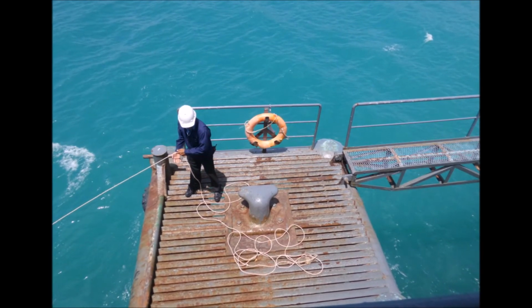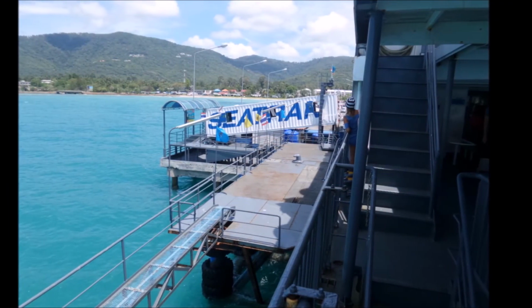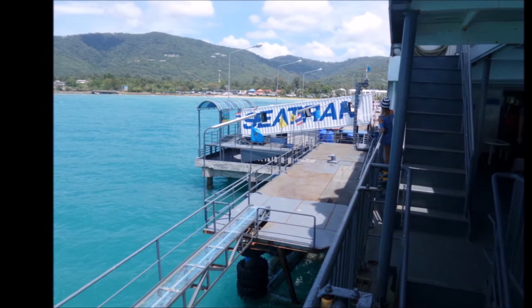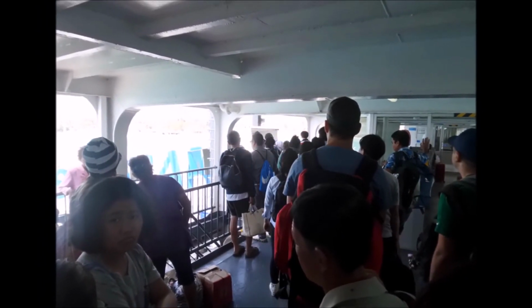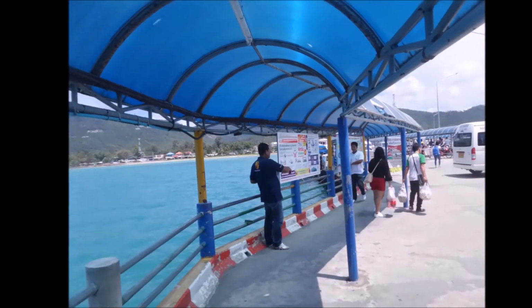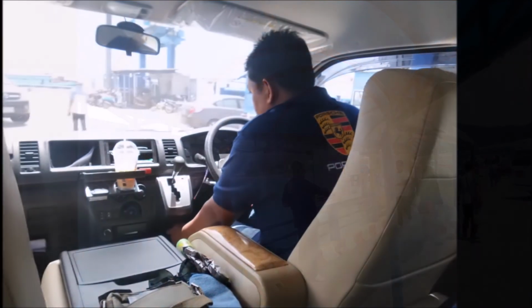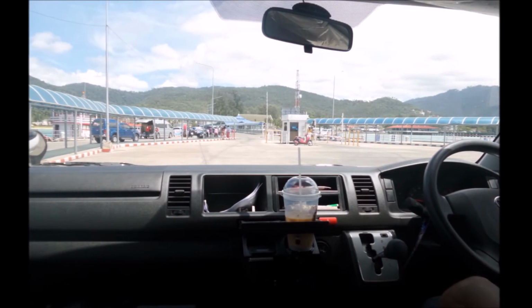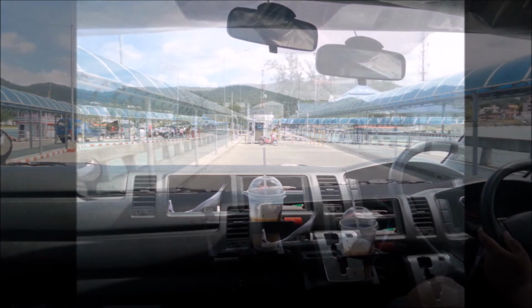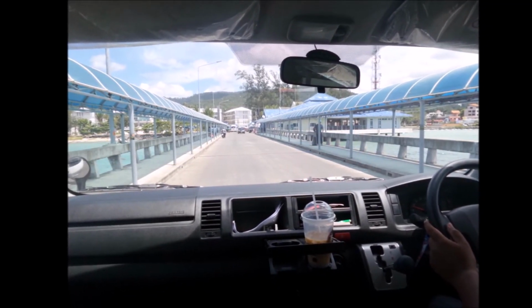So we pulled up at the pier, and the guys threw the ropes over, and we docked on the ferry, and everyone started to get off, getting ready to go off. And here's my driver. I bought the ticket earlier, and he drove me directly to my hotel, and took about 20 minutes to go to Lamai. It's 150 baht, and yeah, that was the beginning of my Koh Samui trip.